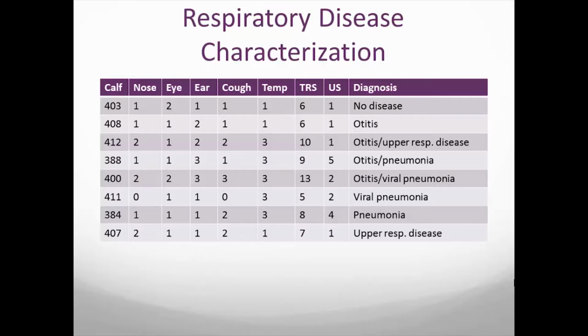So Dr. Olivet's ultrasound scoring system goes from 0 to 5, which is no pulmonary disease, lobular disease, and all the way up to lobar pneumonia. And so at 5, you have lobar pneumonia. So you can see that now with a calf that has all 1s, only a 2 for ocular discharge, she would be classified as, in the total respiratory system, she has a 6, summing these two, but she has only one single parameter that's abnormal, and so she's classified as no disease. Alternatively, calf number 408, she has all 1s, but she has a 2 on her ear score, so she has an eardrop.